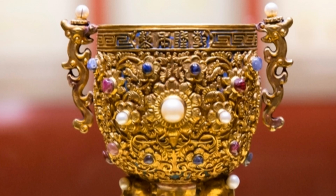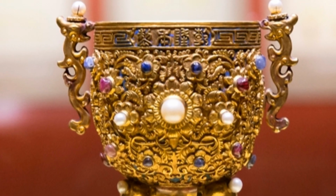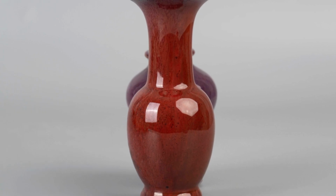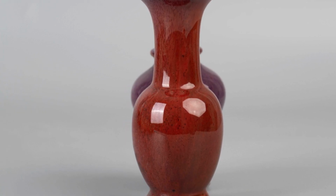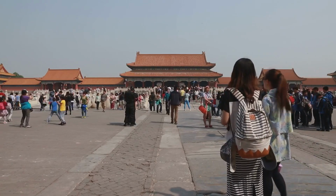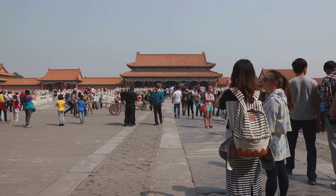The Eternal Territorial Integrity Gold Cup, the greatest treasure of the Forbidden City. It was used by emperors of the Qing dynasty. Langyao red glazed vase, a rare red glazed porcelain vessel of extraordinary craftsmanship. The Forbidden City is a treasure trove of history and culture, offering a glimpse into China's rich heritage.